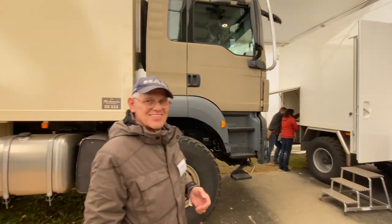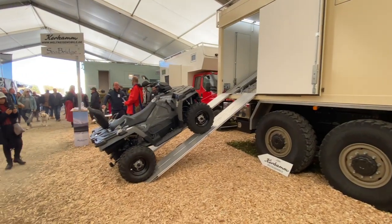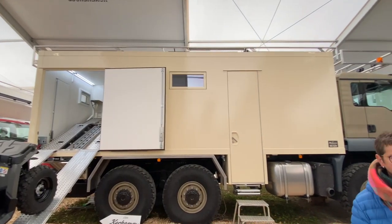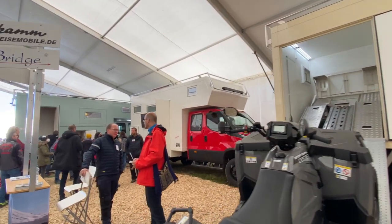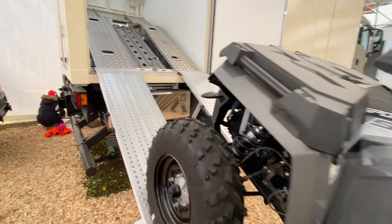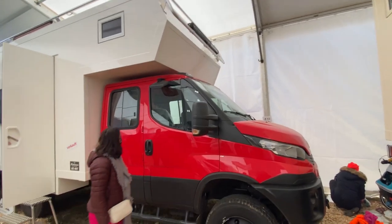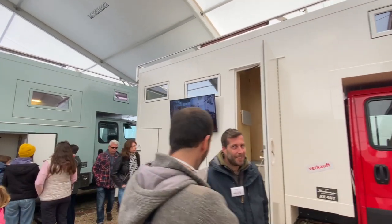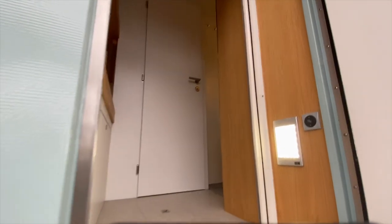Kerkam. Here's Mr. Kerkam. Hello, how's it going? This is cool. Look at the quad garage. They have a quad inside that's possible everywhere on a 6x6. Nice. Also, Iveco is still in trendy, the smaller version. Beautiful. That's like B-Mobile.